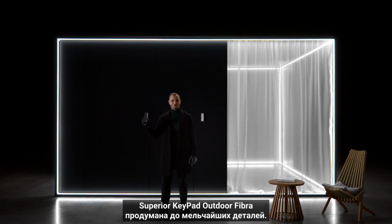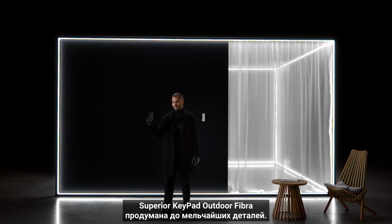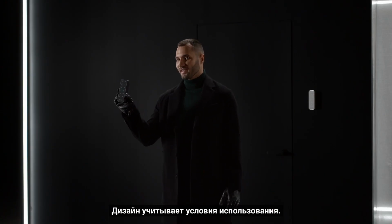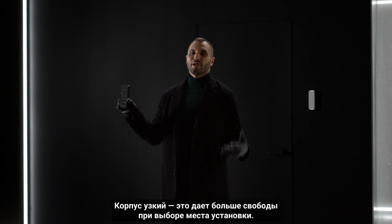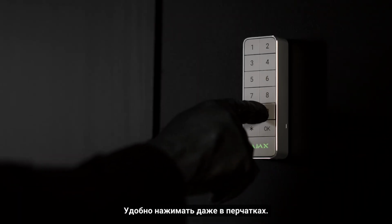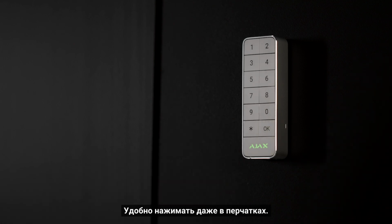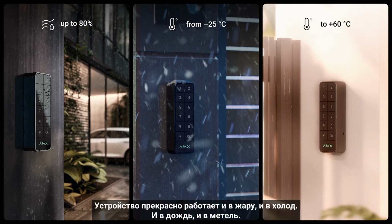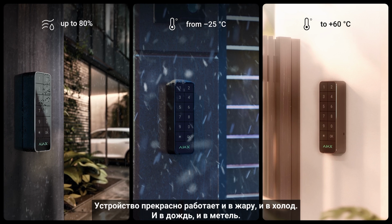Keypad Outdoor Fibra is engineered to the finest. The design is tailored specifically to the conditions of use. The ultra-narrow enclosure fits anywhere and still has big glove-friendly mechanical buttons with sleek feedback. The durable stainless steel enclosure is built to withstand. The keypad maintains full functionality, rain or shine.